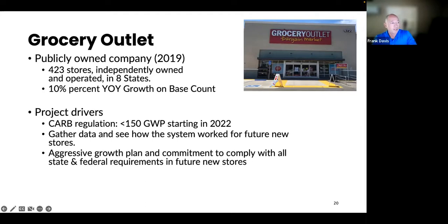What was the driving factor for this project? Mainly, when the discussions began for this project back in 2018, Grocery Outlet was still looking at what to do for CARB, to meet the 2022 regulation. So that was the main reason to install this technology. It'll be under 150 GWP. We can gather data and determine what direction we want to go on future stores. And they knew the growth plan at that time, knew we were going into different states. As we're all aware on this call, things have changed pretty dramatically throughout the United States. There'll be more states probably adopting the CARB regs or something similar. So that was the main reason for the whole project. Next slide, please.